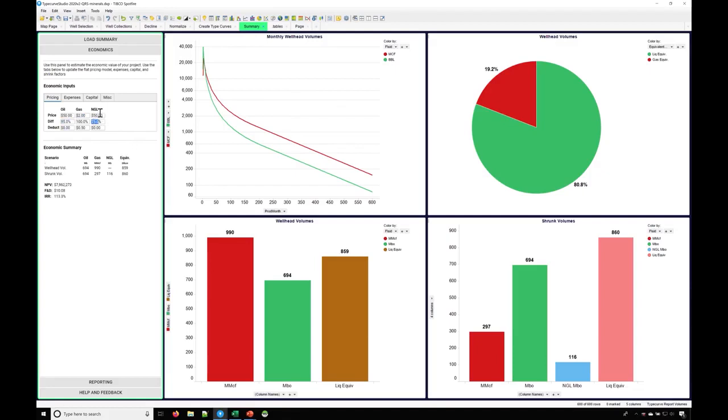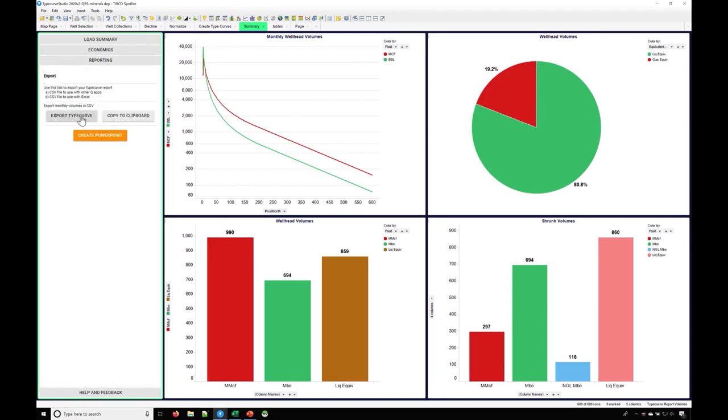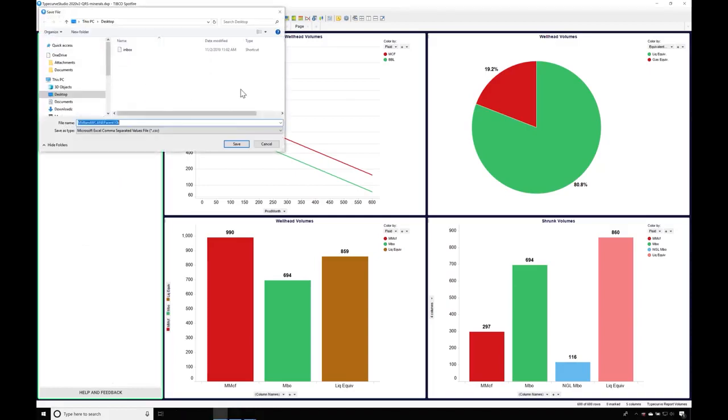25% diffs on the NGLs, 95% on the oil. I took some of these parameters directly from the Viper investment presentation. I can see that I'm getting close to that 100% rate of return. When we were screening these assets within the Prism app, the rates of return were closer to 90, 95%. So I'm seeing some agreement there, tightening up my assumptions. If I wanted to jump in, I can export this type curve directly to Excel.